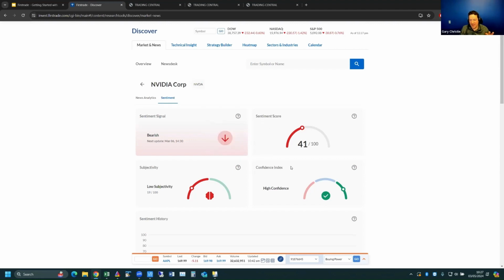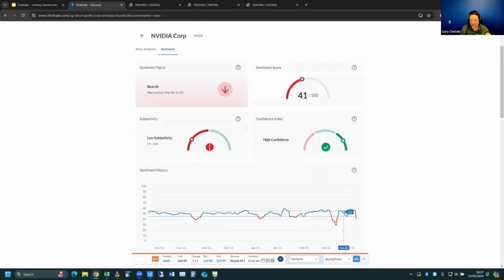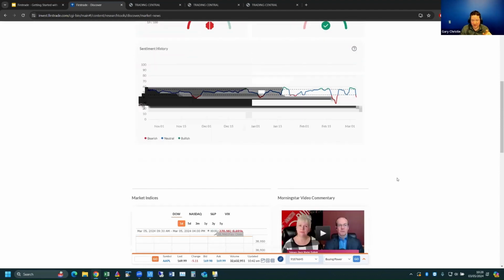All right, so I'll let you play with that. There's a lot of history here. You can see the history on it. When it gets bullish, how does the stock react? When it's bearish in the news, is it a contrarian indicator? All right, some stocks do react the opposite way. But there's a lot you can play with here on the news side.